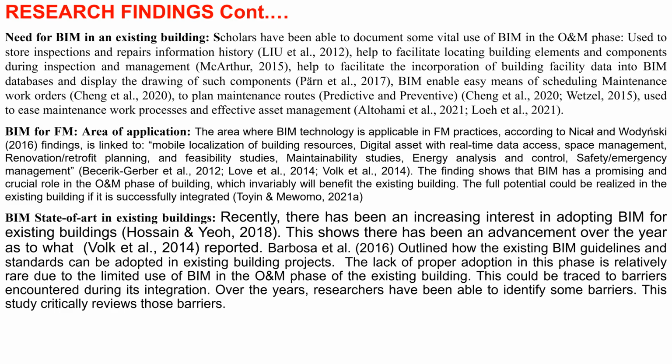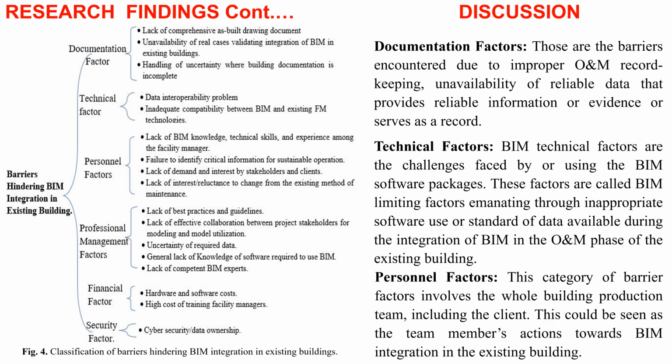Then BIM state of the art in existing building. Recently, there has been an increasing interest in adopting BIM for existing buildings. This shows there has been an advancement over the years to what Volk et al. 2014 reported. The lack of proper adoption in this phase is relatively related to the limited use of BIM in the operation and maintenance phase of the existing building. This could be traced to barriers encountered during its integration. Over the years, researchers have been able to identify some barriers. This study critically reviewed those barriers. This study identified 18 barriers, which were further grouped under 6 headings.